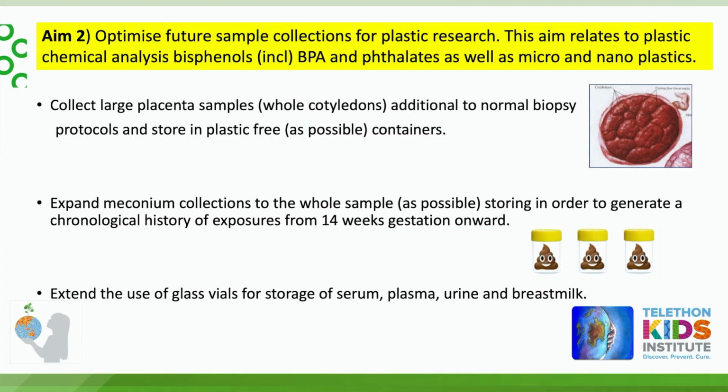So we're going to collect large placenta samples, whole cotyledons, which, if you look in the picture, is a whole lump of tissue. With bigger tissues collected, we'll have a larger piece of tissue which has not been exposed to handling and will reflect what has come to that placenta during pregnancy.